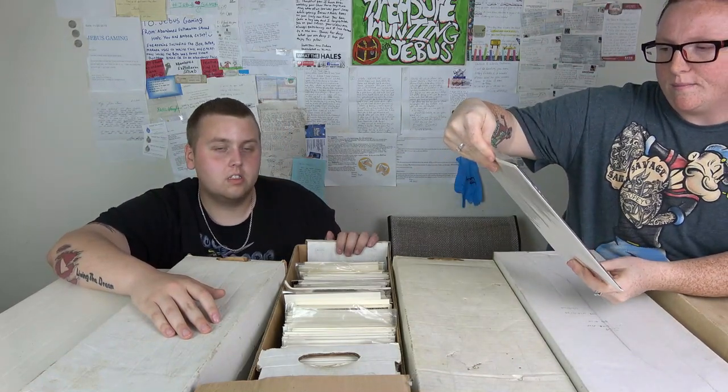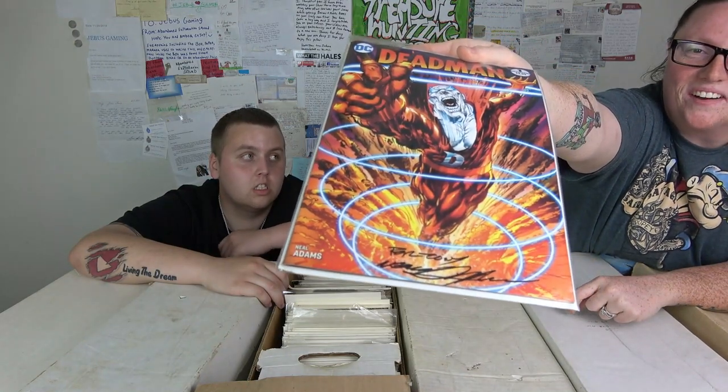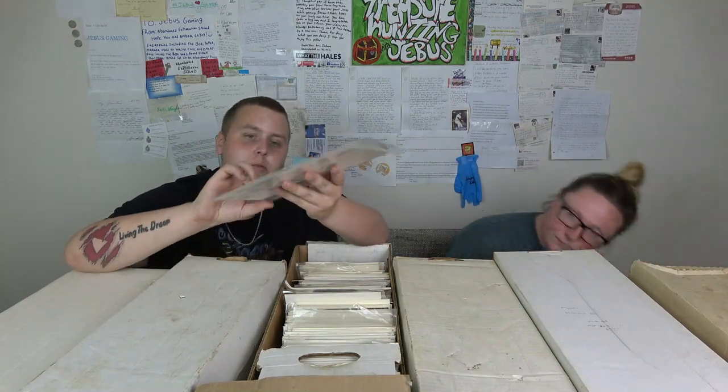So this is Dead Man. It says 1 of 6, $3.99, Neal Adams. So Neal Adams actually signed it at the bottom of there. And we compared that to the signature at the bottom of the Batman drawing as well, and it's the same one. So yeah, he's the illustrator for the book. His name's down here in the bottom of the book, and then he signed the bottom of it too.